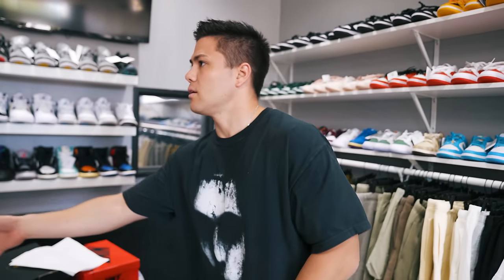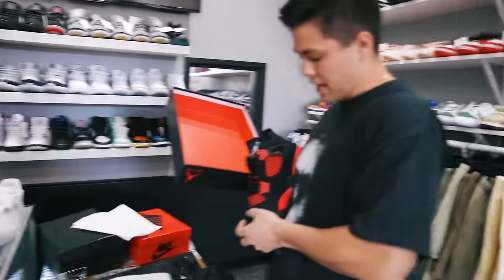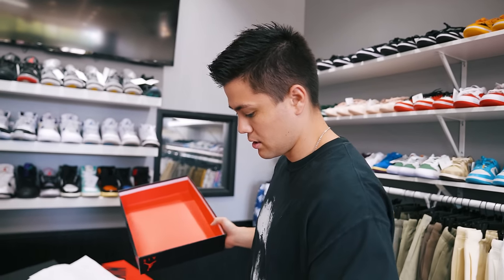I don't even know how. Those almost look used too. They look dirty, like the suede. Yeah, weird. That's what I'm saying. But it's from the paper. I know that for a fact.